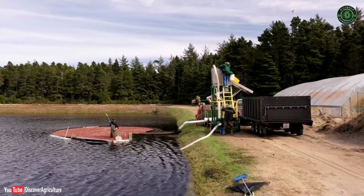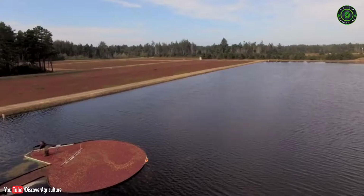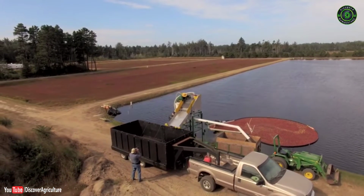And we started with a piece of property that was just trees. We were really starting from scratch because we didn't know anything about cranberries ourselves. Some days it was great, other days it was, oh my goodness, what have I done? We had to get a permit from the state of Oregon, and that took 2 years to get a permit to even build the farm.